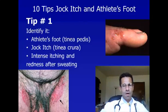Tip number 1 is learn how to identify jock itch and athlete's foot. Here's a picture of jock itch. Here's a picture of athlete's foot. The scientific name for jock itch is Tinea cruris. The scientific name for athlete's foot is Tinea pedis.